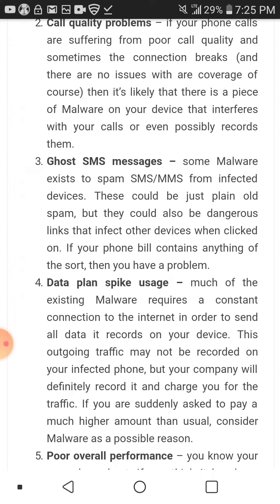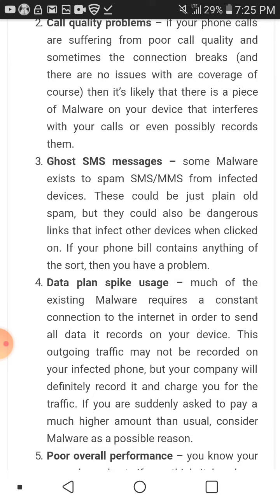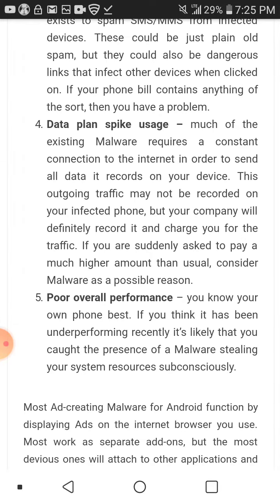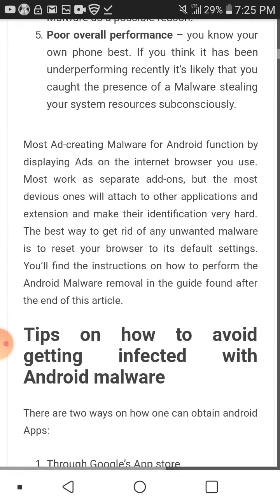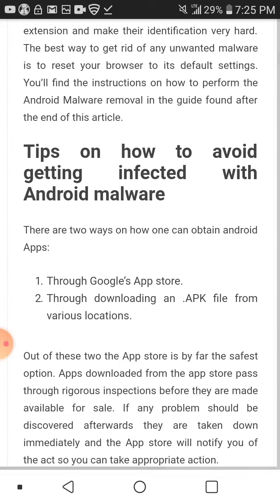Data plan usage spike. Much of the existing malware requires a constant connection to the internet in order to send all the data it records on your device. This outgoing traffic may not be recorded on your infected phone, but your company will definitely record it and charge you for the traffic. If you are suddenly asked to pay a much higher amount than usual, consider malware as a possible reason. For overall performance, you know your own phone. Yeah, there are also tips on how to avoid getting infected.